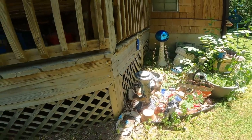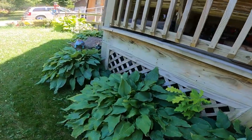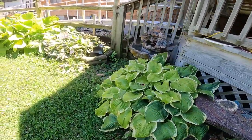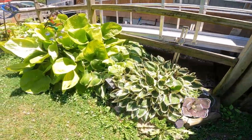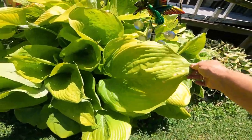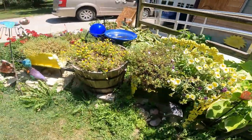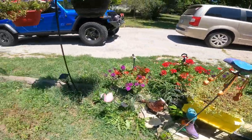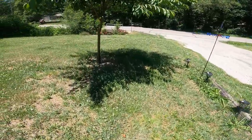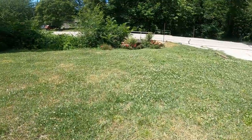Lots of little statues and, that's really gorgeous. Just gorgeous. Okay, you guys, that's it. Oh, and these must be her roses down here. She was talking about, maybe, yeah.